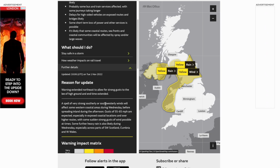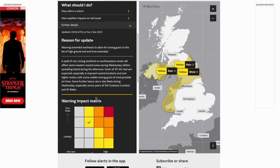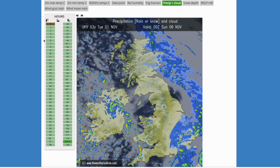55 to 65 miles per hour could be seen, and just generally very strong winds over the course of the next 24 to 36 hours. Now, if you go to the UKV and have a look at this in detail, what the UKV is showing for the precipitation, the temperatures, and the wind gusts over the course of the next 5 days.